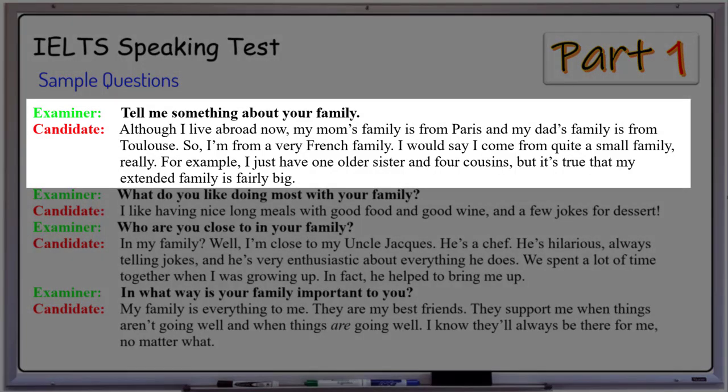Tell me something about your family. Although I live abroad now, my mum's family is from Paris and my dad's family is from Toulouse, so I'm from a very French family. I would say I come from quite a small family, really. For example, I just have one older sister and 4 cousins, but it's true that my extended family is fairly big.